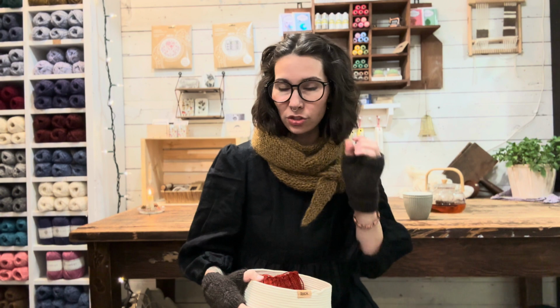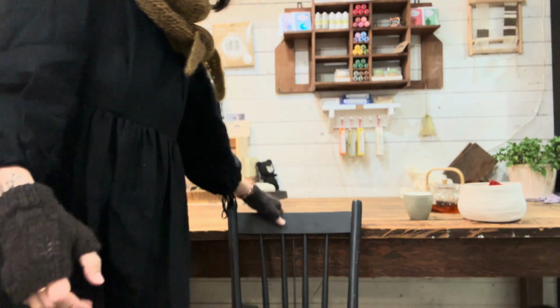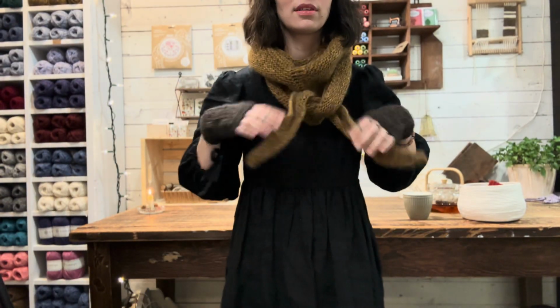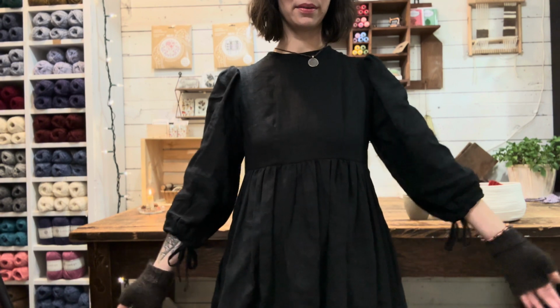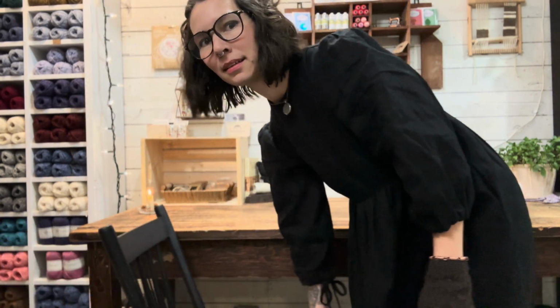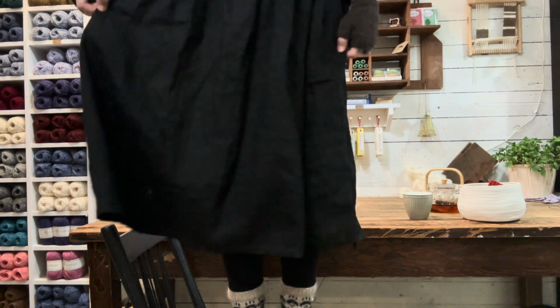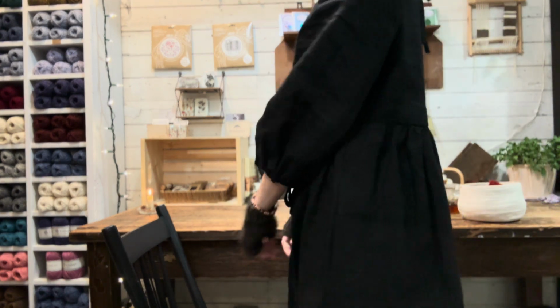So last week I chatted with you guys about a dress I was working on, and here is said dress. I can see if I can show you. So, maybe I should take this off. This is the Pansy dress by Rosary Apparel, and it has pockets and is about below knee, kind of long length. I'm really extremely happy with how it turned out.